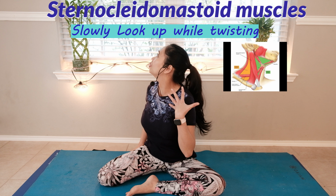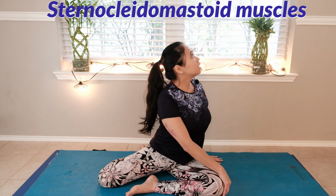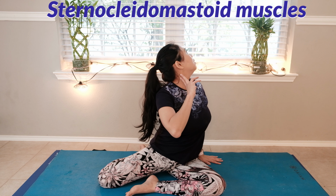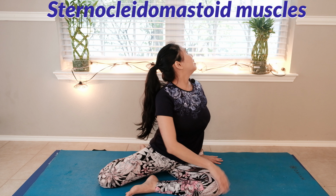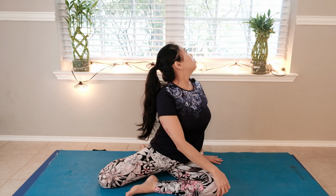Deep breath and hold it. 5, 4, 3, 2, 1, and blow. And then when you turn to the other side and turn your neck all the way through, you feel it all the way to your low back area, and hold it for 5, 4, 3, 2, 1.